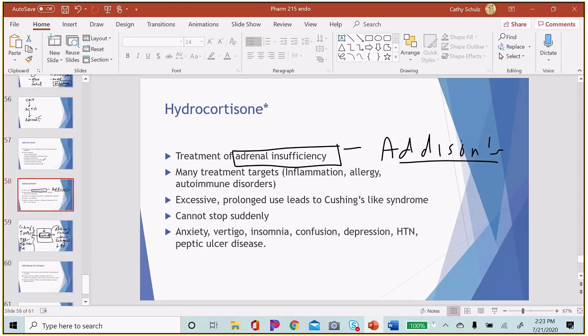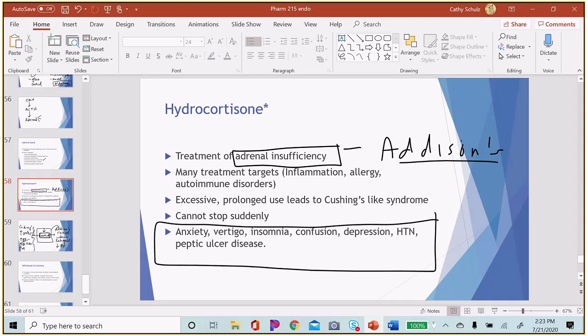So excessive use and prolonged use could lead to Cushing's-like syndrome. If a person has Addison's disease in times of stress or illness, they're going to need to increase their dose of hydrocortisone, and they should never stop the hydrocortisone suddenly, or they will feel worse. These are the long-term potential issues that people can have when taking the dose of hydrocortisone for Addison's disease.